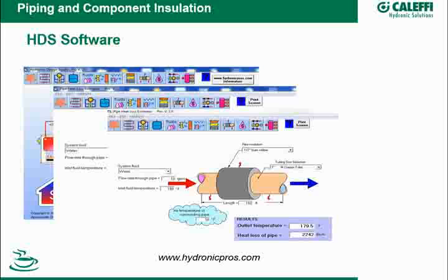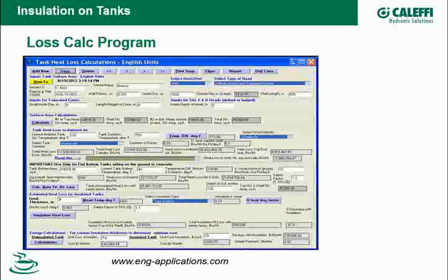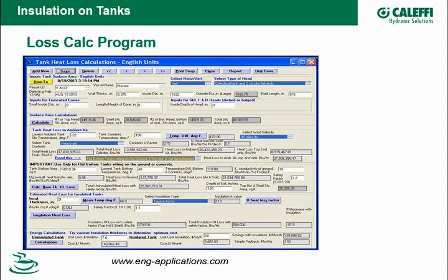And these can get pretty sophisticated, some of these programs. I got permission from this company. I think it's a company up in Ontario, Canada, that developed this software here. And I thought it was fairly affordable. I think it was like $79 or something for this little loss program here.